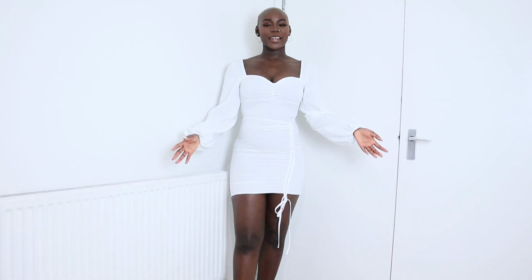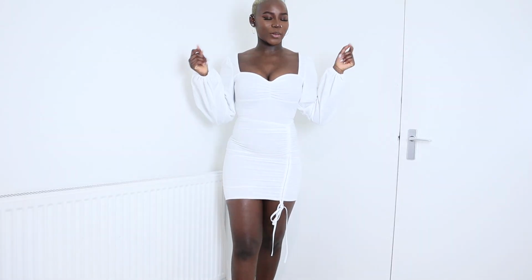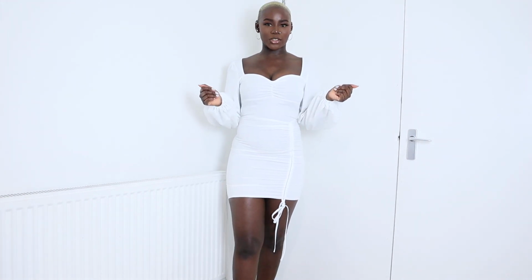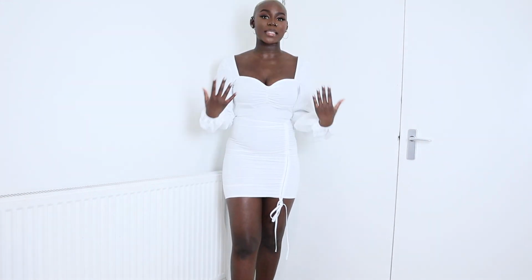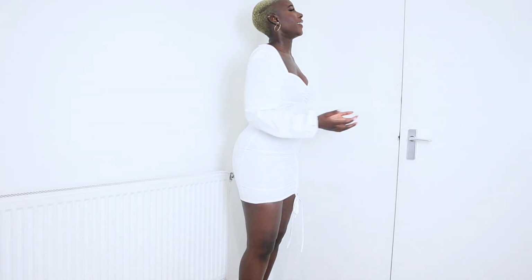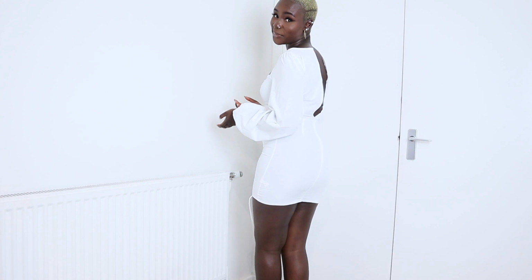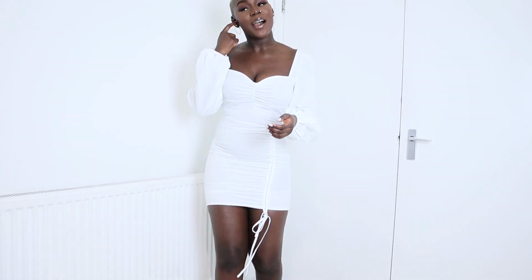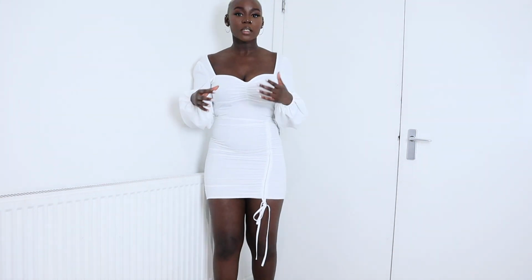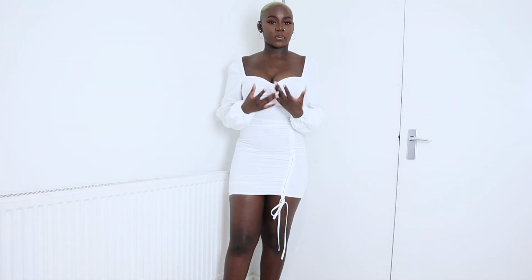Okay guys, so this is the all white dress. It's the same way I felt about having a red dress. I think due to the occasion and the reason of this video, a white dress was necessary as well. And I really, really like this one. However, it won't zip up. Like, I can't get it to zip up. And I don't know, because if you shop with PLT, you know their zips are not always A1. So I don't know if it's the zip or it's the actual fit of the dress.